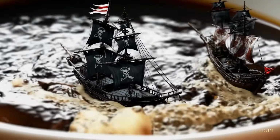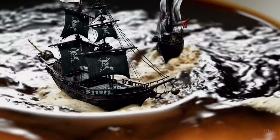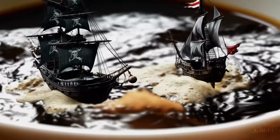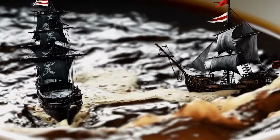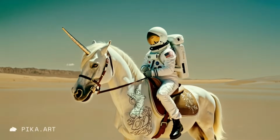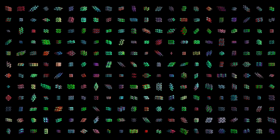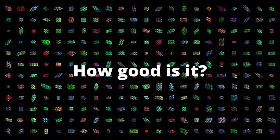The same goes for image and video generators, right? You don't just generate existing things. You can get creative and generate things like a pirate ship swirling in a cup of coffee, or an astronaut riding a unicorn in the desert, even though these examples don't exist in real life. So similarly, MatterGen can also get really creative. It's not just limited to the materials or building blocks that we know about. In a nutshell, that's how MatterGen works, but how good is this? So next, let's look at some of its impressive achievements.